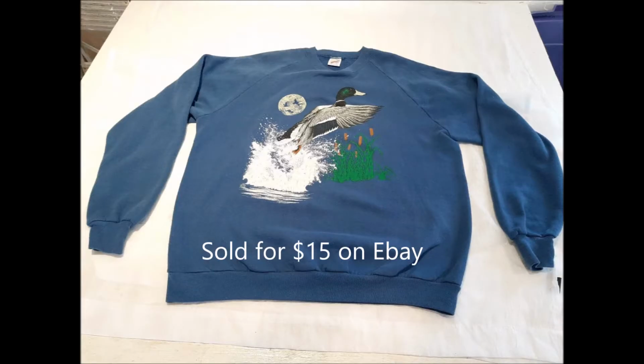All right, this sweatshirt sold within a couple of days. I sold it for 15. I got it for 99 cents. Actually, I think I got it for 50 cents. So it was a half off sale at Salvation Army. But the shirt was ridiculous. I mean, old graphics from the 80s and just weird sells. I probably should have sold it for more, seeing how fast it sold. So just be on the lookout for weird stuff, weird sells.